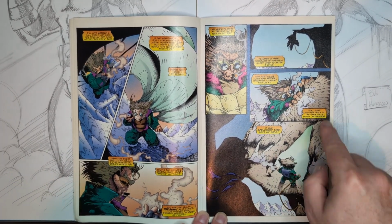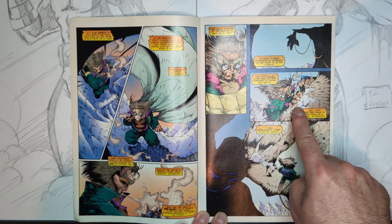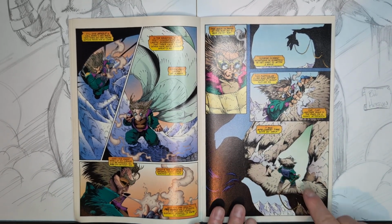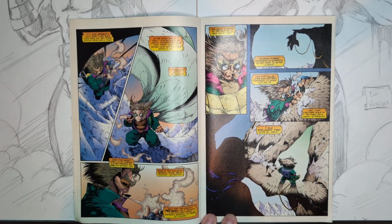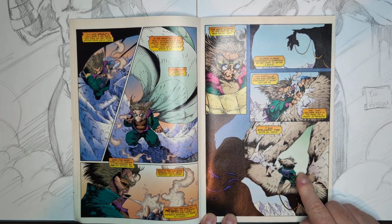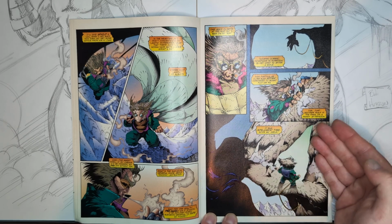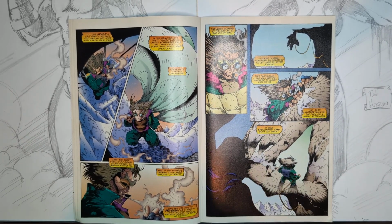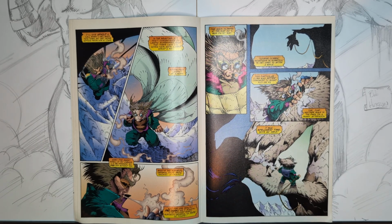Is this a cliff? Because we established there was a cliff here, but he's still climbing. But I think this is supposed to be a cave, and it should have been black to signify that he's standing in front of a cave that he's going to go into. But this whole panel is one of the more confusing things that I've seen, because the background just does not make sense.